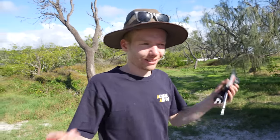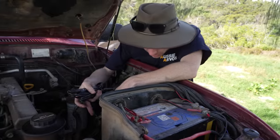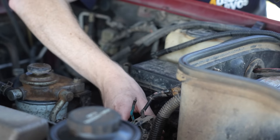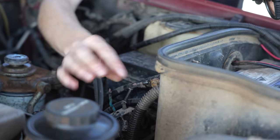But then when I shut the car off, the car wouldn't start again. So I'll show you what's happening, what the issue is. Essentially, there's a fusible link here, which then goes down to the main loom. Oh, so down here is the fusible link, and as you can see, it's connected up to the battery here. So basically, these two wires are just broken.